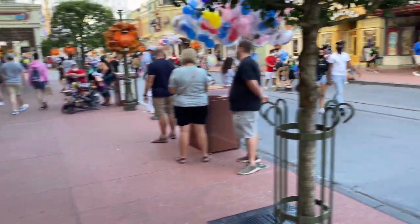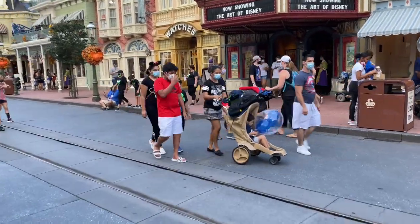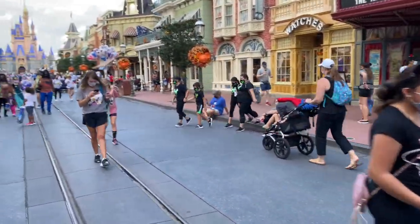I think it's time for a good castle photo. So let's just take in the music. You see the Halloween music coming back in and being played as we go down the street.